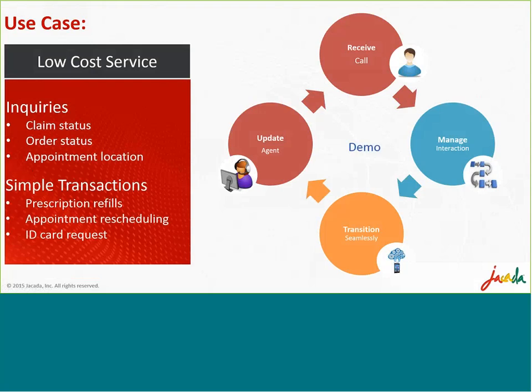So let's take a look at exactly what that would look like. I've prepared a short video that will walk us through this. I'm going to play this, and you should see all these steps coming into place. We're going to place a call, we're going to manage the interaction, and then we're going to transition it seamlessly to an agent. We're going to provide all the context of what the customer has done up to that point in the call. Let's take a look.